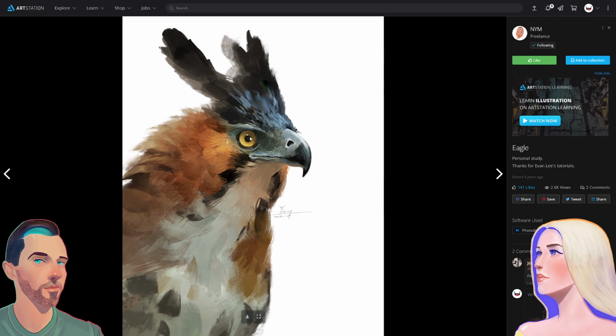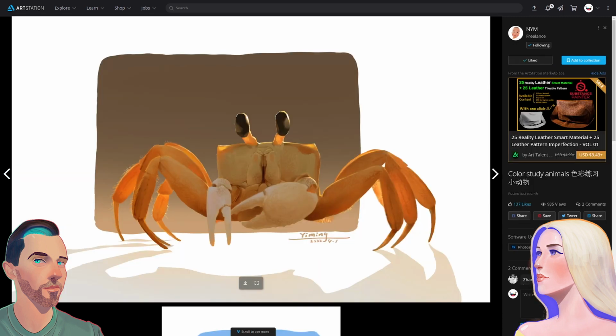Very detailed up here on the beak and the eye. And then it fades back out towards the top. I like how the simple brush strokes clearly communicate feathers. Yeah, some of that is mostly the texture, but even if you blur your eyes, the splotchy shading in and of itself does a really good job of that as well. Definitely. So this crab is the thing that caught my eye about this artist.